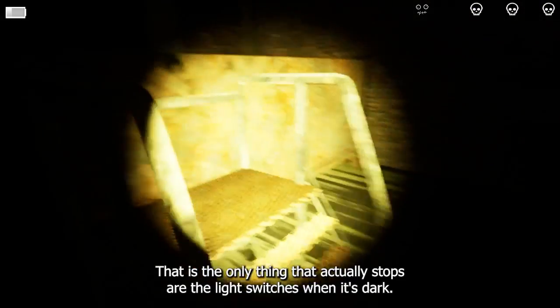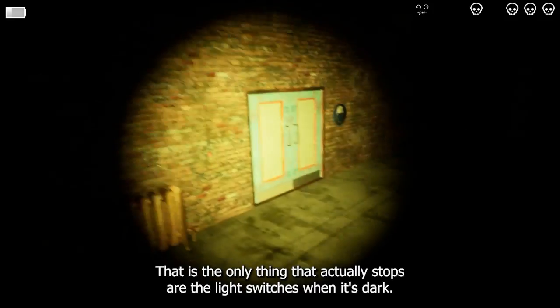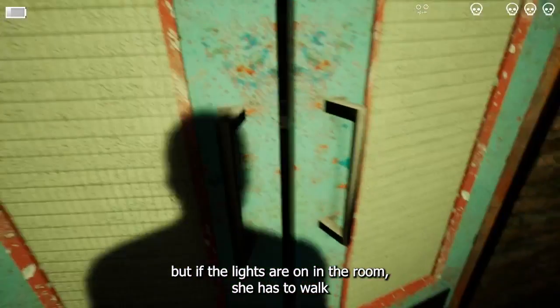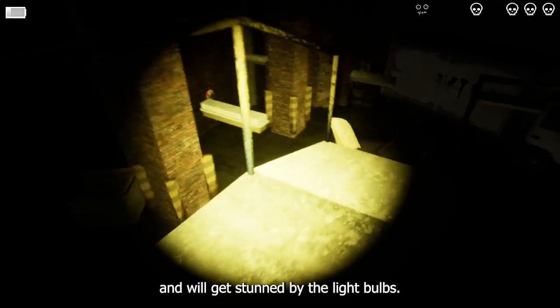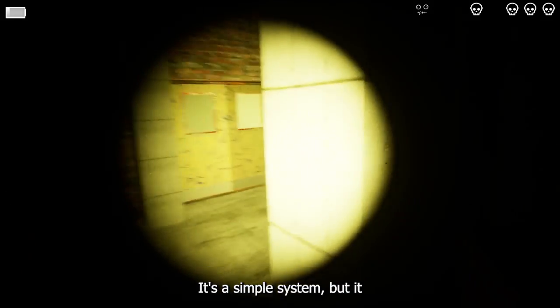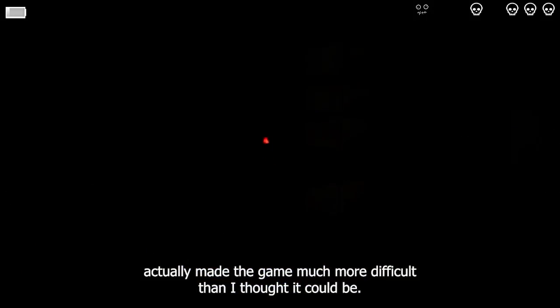That is the only thing that actually stops her, are the light switches. When it's dark, she could run around the map at very high speeds, but if the lights are on in a room, she has to walk and will get stunned by the light bulbs. But once she breaks out of it, she'll shatter the light bulb for good. It's a simple system, but it actually made the game much more difficult than I thought it could be.